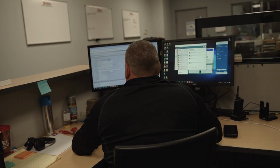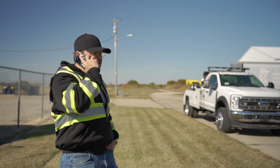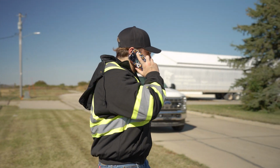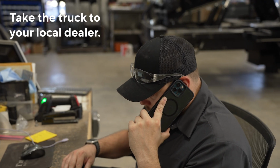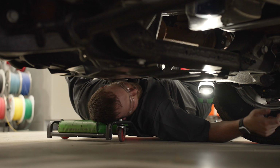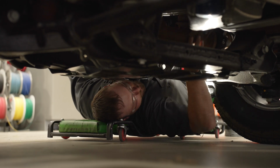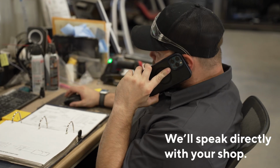If it's a body issue, our customer service expert will guide you through a conversation to confirm the proper repair of the issue at hand. If it's a chassis issue, simply take the truck to your respective local commercial truck dealer to perform the repair and process the warranty. If your local repair shop is servicing your truck, we will speak directly with your shop to ensure an expedited and quality repair.